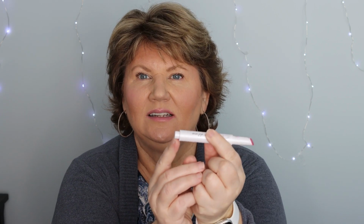And it's not tacky, like it doesn't get sticky. I hate that when lip gloss gets like that. And the way this works, it has a little button on the bottom, and you just press it. And there you go. It's just a really nice light pink. Loving this stuff.